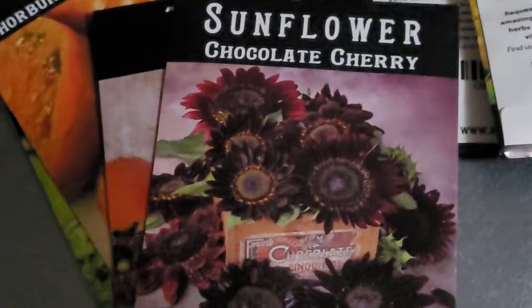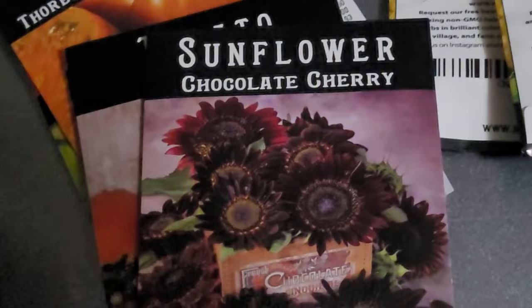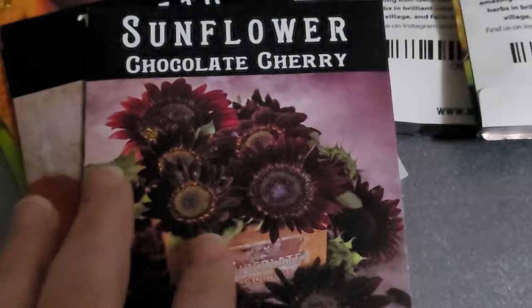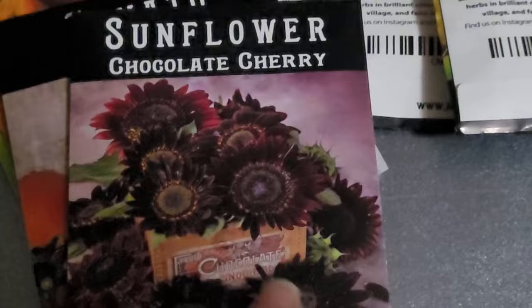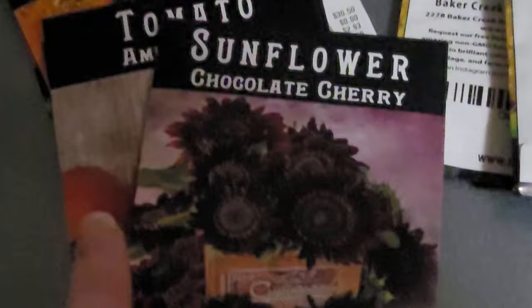but without a heat mat, it does take longer. So I've got the chocolate cherry sunflowers. I'm a cheapskate when it comes to sunflowers, because I will buy the 50-pound bulk black oil sunflower seeds for my chickens. And then I'll just take a handful and put it in my pocket and walk around. I just walk around with a handful of black oil sunflower seeds in my pocket. And then whenever I see a spot, I pop one in. But these are going to be special, so I'm going to want to keep them where they're not going to get cross-pollinated with my cheapskate sunflowers.